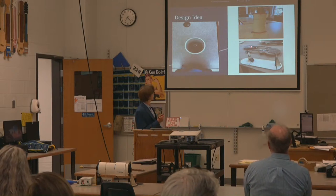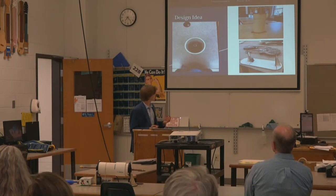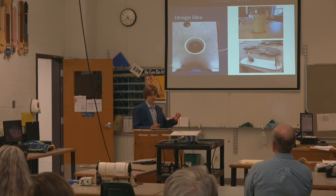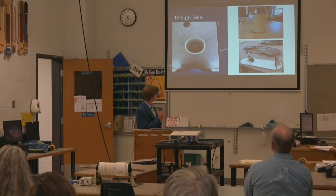So then I created little holes here that were about the diameter of the pipe, so that I could just spin and there would be friction that held the pipe in place while the canister spun. And then I started to think about the actual downslope angle that I talked about earlier. So I created this leg to be shorter than the other leg so that the canister was moving downwards.